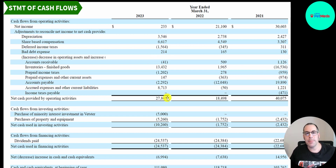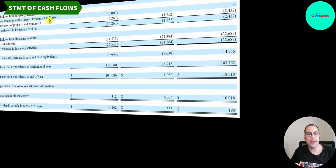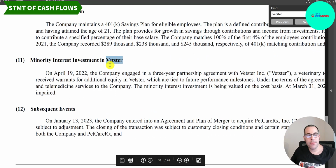But it's not sustainable to sell inventory. You need to start generating a healthy profit like they did in 2022 and 2021. $200,000 just won't cut it. In their investing section, they paid $5 million for minority interest in Vetster. That's a hard word to say, Vetster.